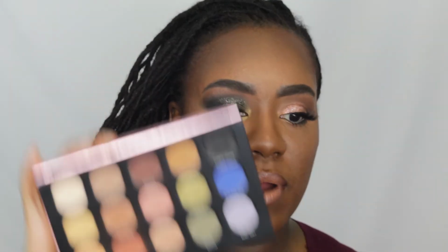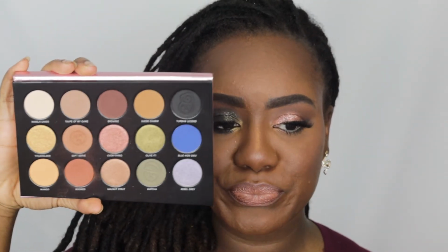Final thoughts on the products themselves. Products wise, it's cute, and like I said in the beginning, his mission, the statement on the back of the palette, is that it's meant to be an everyday palette. This is supposed to be a go-to everyday nudes neutral palette, or everyday essentials, sorry.